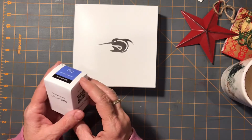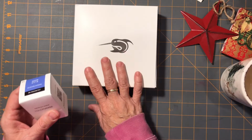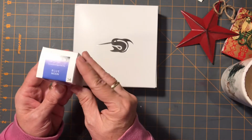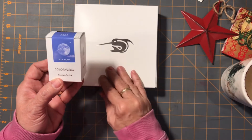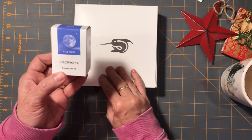I think they had a double broad as well, but not knowing this pen, I felt safer going with the broad. They offered this free ink with this purchase. This is Blue Moon, as you can see, by Colorverse.